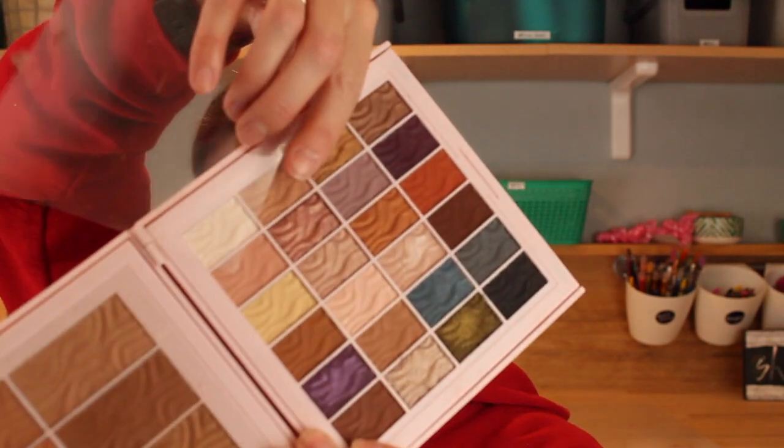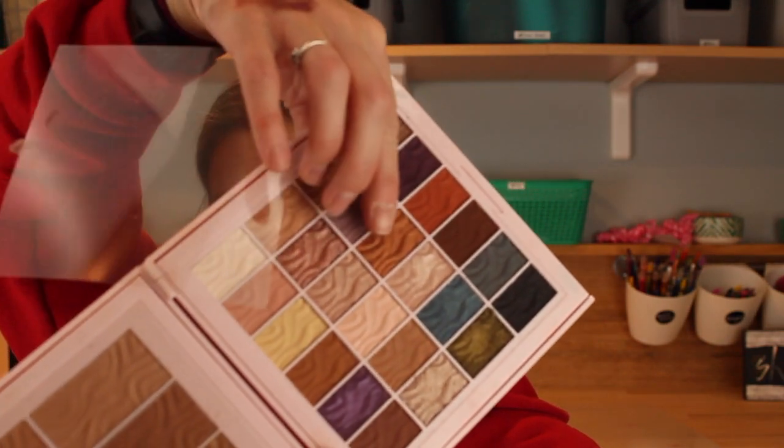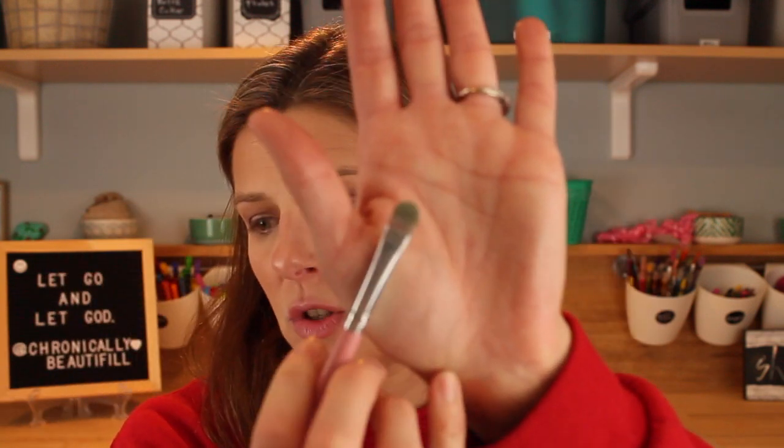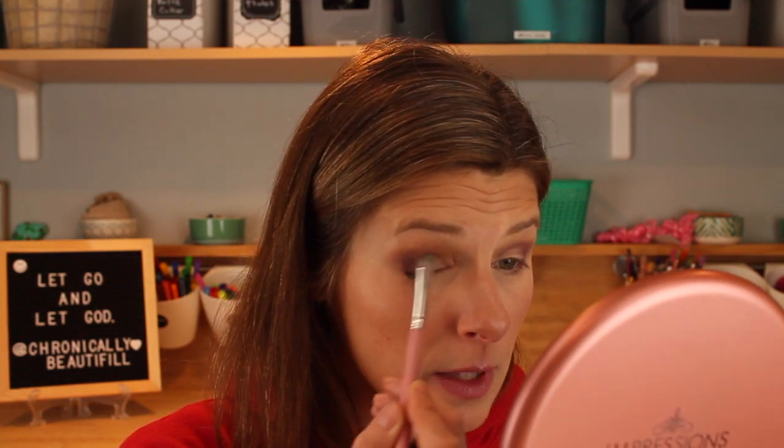Next, I'm going to go on with this cool lavender kind of shade right here called Island Hopping. And I'm going to put that all over the lid using this AOA Studios E131 brush. It is just a flat shader brush. Love this brush. It is great, so I'm just going to go into that. It is a matte shade, and I'm just going to put that all over the lid. I think it pairs nicely with that dark purple. They just kind of work really well together.